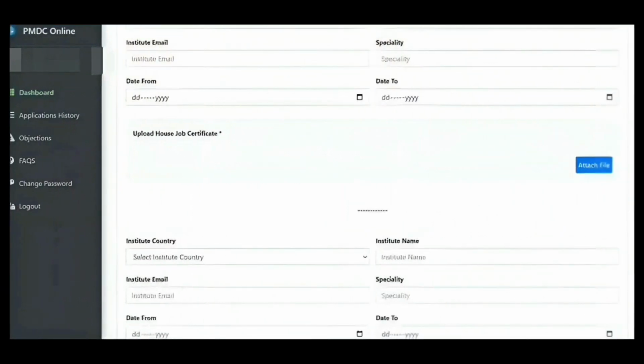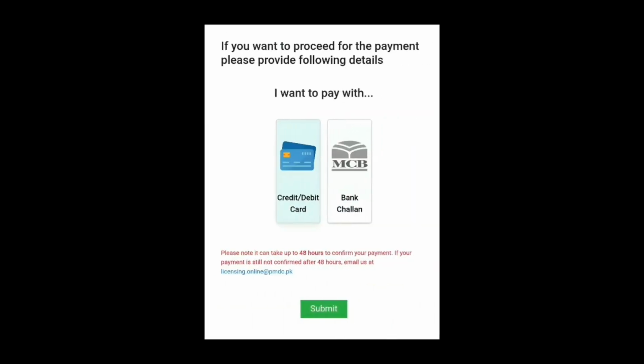Next, you will fill details of second rotation. This way you will enter details of all 4 rotations. Then you will pay fee, which is 5,000 rupees. You can pay that via either credit or debit card, or you can pay through bank challan.